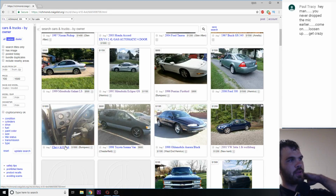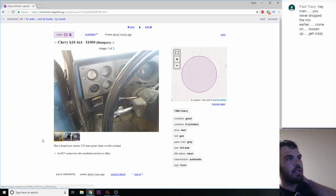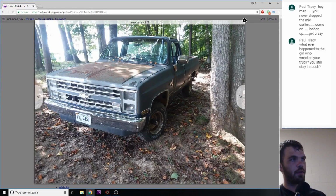Alright, here's something that piques my interest. A Chevy K10. So, this is a square body truck. Says it has a brand new motor and runs great. Has a 350 in it. It is four-wheel drive, and the way I know that, because it does say over here on the side, but I didn't look at that earlier. But the way I know that it's four-wheel drive is, if we look, the hub right here. If you see a truck with a hub like that, it's four-wheel drive. You can tell from 20 feet away.